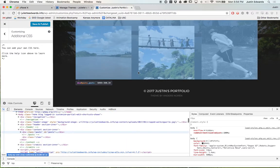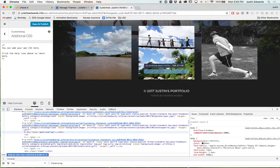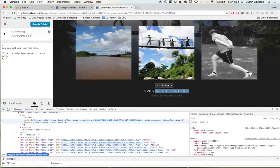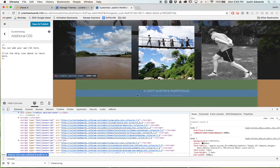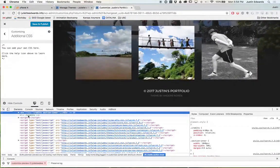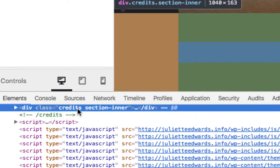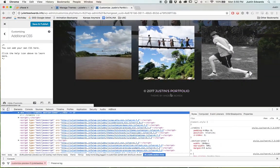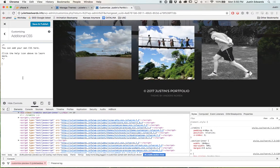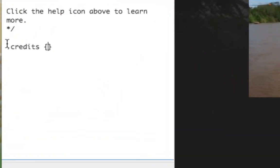So like if I tried to find the space between them, I don't know if I could quite find it. I know I could change like the space above this right here. And if you find something you want to change, if you click on it, it will take you right to it. And I can see that class, credits, section inner. Like I know that this area of the page is being styled by credits. Now I can go here and change the credits class. Again, code heads would know what that stuff is, but a class you start with a period.